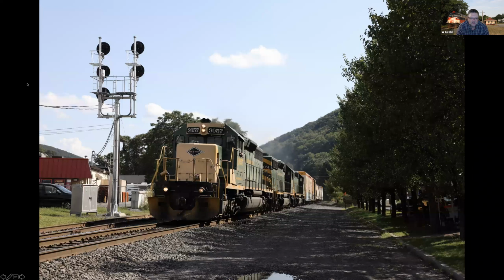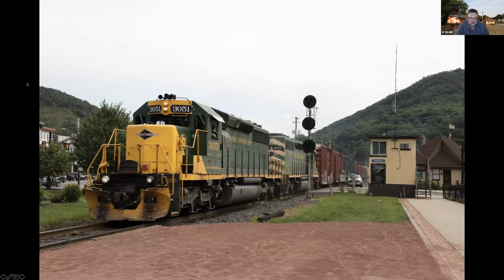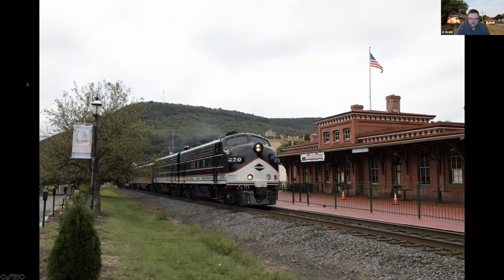In Tamaqua, some nice signals just south of town. Little foliage 2 years ago in Tamaqua. You can see the station basically in the background. Here we are on the platform. Reading and Northern has built a new platform here, which they are using for various trains and events. There's the tower in the background. Here's the F units passing the station, which is now a restaurant.